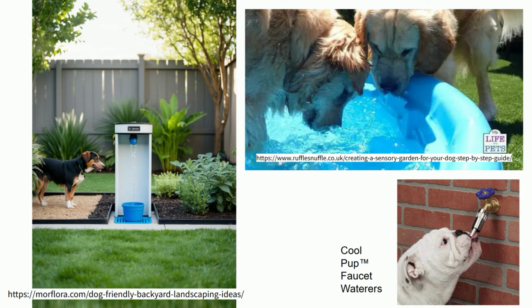There's this really cool item you can get on Amazon. I haven't personally tried it, but it looks great. It's called the Cool Pup Faucet Water. It attaches to any outdoor faucet, and the water is activated when the dog licks the lever there on the edge of it. And once they stop licking, the water shuts off. So this might be a really cool option. I don't think I would leave it on if I wasn't home, but it may be really cool to train your dog to get their own drink of water so they always have fresh water.